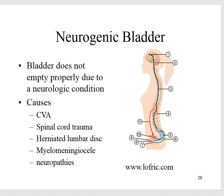Neurogenic bladder. It's a communication problem between the brain and the bladder. So the bladder does not empty properly due to a neurological condition. The link between the bladder and the part of the nervous system that controls the bladder is broken. It can be due to CVA, which is cerebrovascular accident, another name for a stroke, spinal cord trauma, herniated lumbar disc, myelomeningocele, or neuropathies. The nerves that carry signals from the bladder to the brain and from the brain to the muscles either do not function properly or fail to send the proper signal.